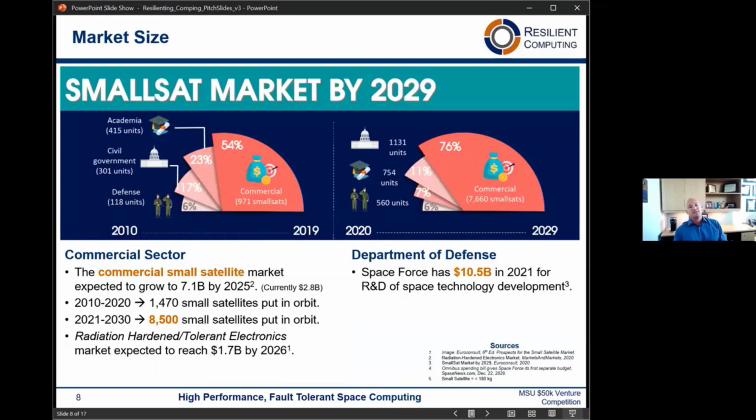So when you look at the market size, we look at the small sat market. A small satellite is defined as less than 180 kilograms, but it really represents every satellite that goes up. Almost every satellite is considered a small satellite. So the commercial small satellite market, which is like imaging systems, communication systems, is expected to grow to $7 billion by 2025, up from its current value of $2.8 billion.